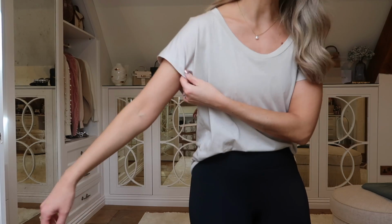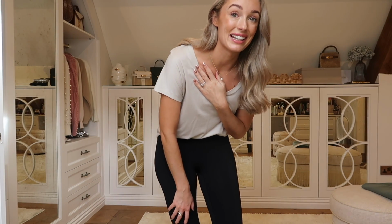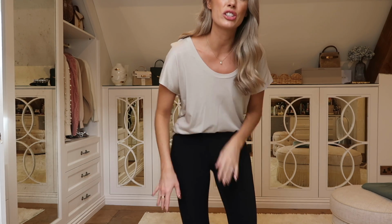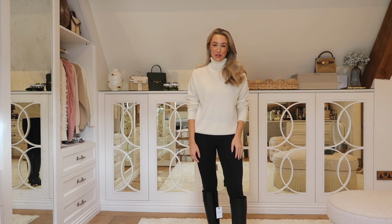The material, if any of you guys have bought the linen bundle, the bed linen that I'm just obsessed with, you'll know that it's almost got a satiny shine to it. That is almost what you have on these t-shirts. They almost glow. They're so lovely.